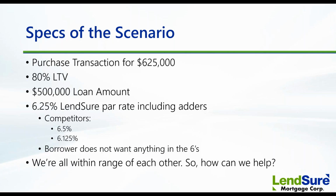So what are the specs on that scenario? It's a purchase transaction, a purchase price of $625,000. They're asking for an 80 LTV, 20% down payment. It's a $500,000 loan amount. And when you go to our rate sheet and price that out, when you get to the appropriate adders, the end rate is going to be 6 1/4. And like I said, our competitors price anywhere between 6 1/2 and all the way down to 6 1/8.